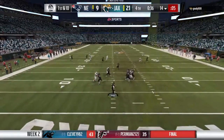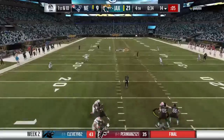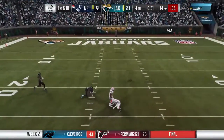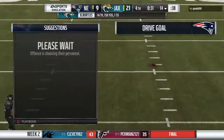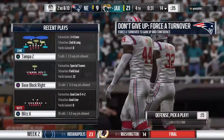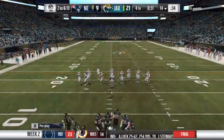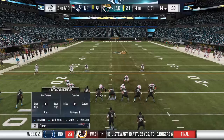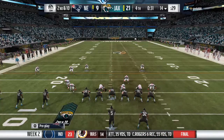Bortles going to throw here. Going up top. And it drops down incomplete. Thought he might have had it. Instead, second down. Anytime a defense can sit back in a zone like that, it tends to create a lot of congestion in the middle of the field. Makes it very hard to slot one in.